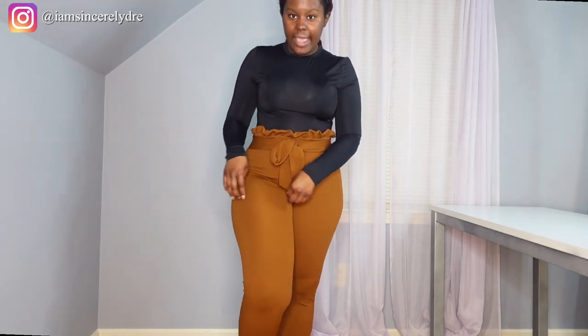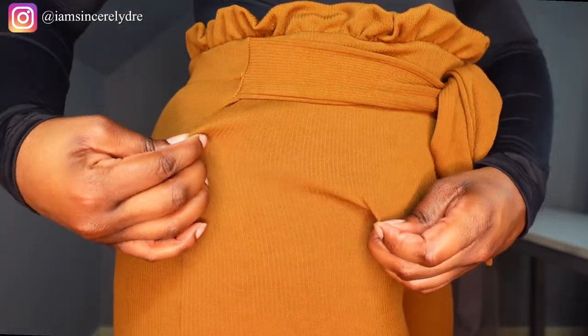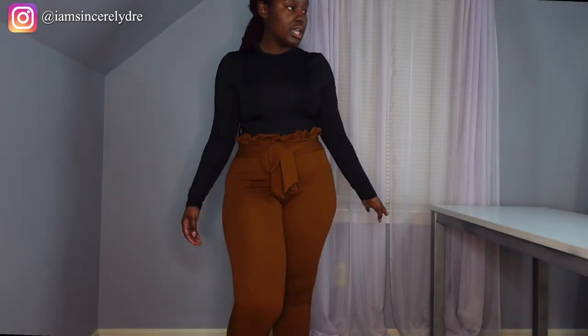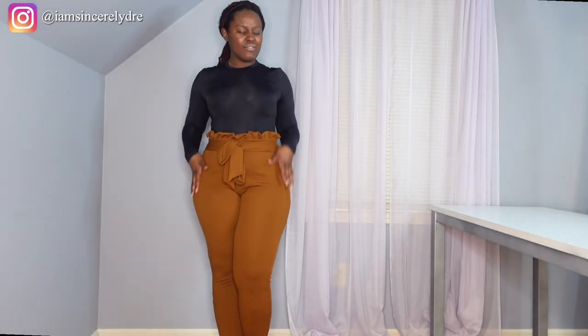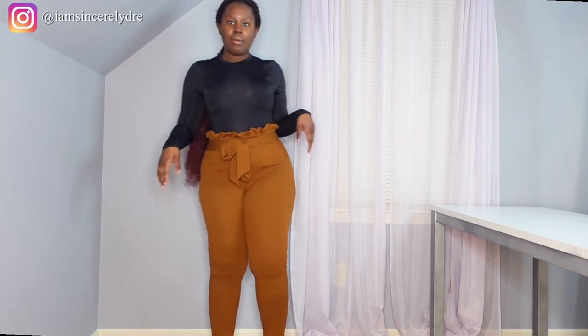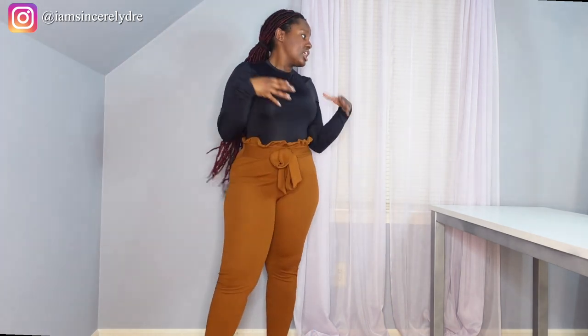These pants are actually made out of a nice ribbed material, and if you know anything about ribbed material, you know that it's stretchy. So maybe that's why this large is fitting nice to me, because it's nice and form fitting, but it's not tight. I can put my knees up, I can bend down, I can get back up, I can do whatever I have to do for work. So this is really nice.